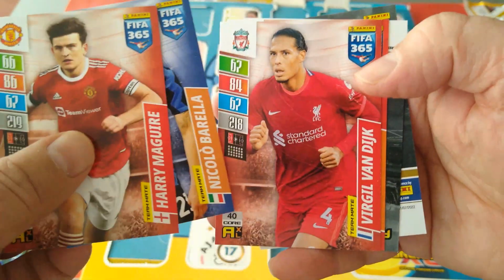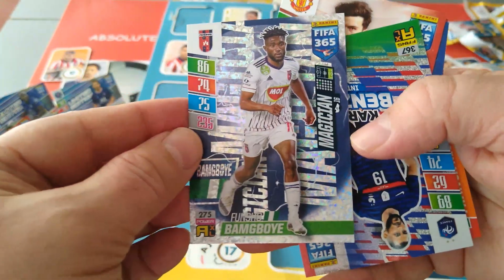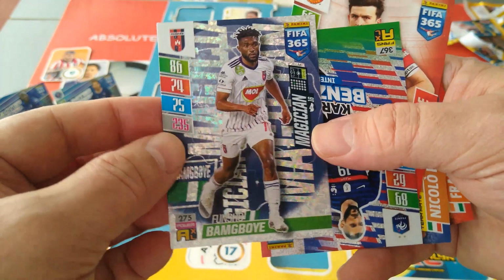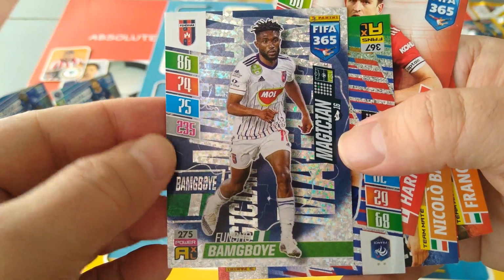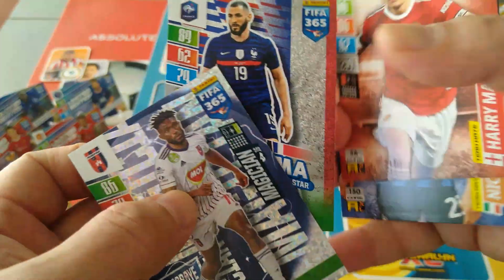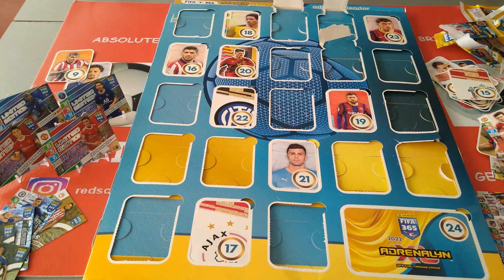Maguire, Barella, VVD, Kessie, Magician, Bamgboy. Cool. For the Hungarian team, Fehervar, and Benzema. Karim Benzema, international star. Alright. Where are we at? Number 16.